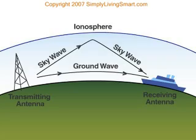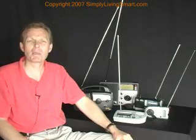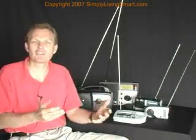In general, the lower the shortwave frequency, the better it travels at night. Now, why is that important? Well, the answer is reception. As a matter of fact, many of the shortwave stations broadcast at local nighttime and in early morning.